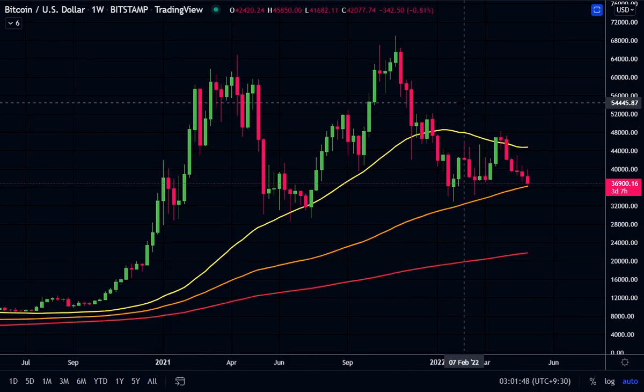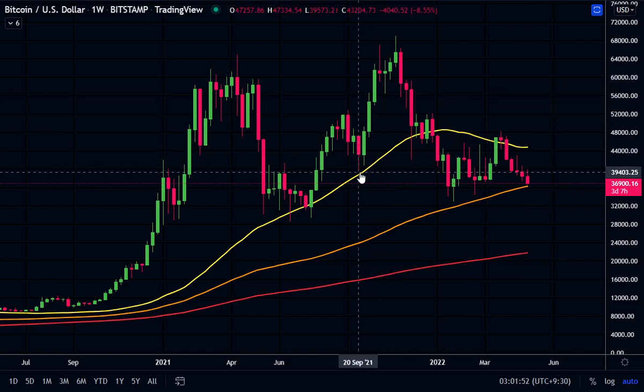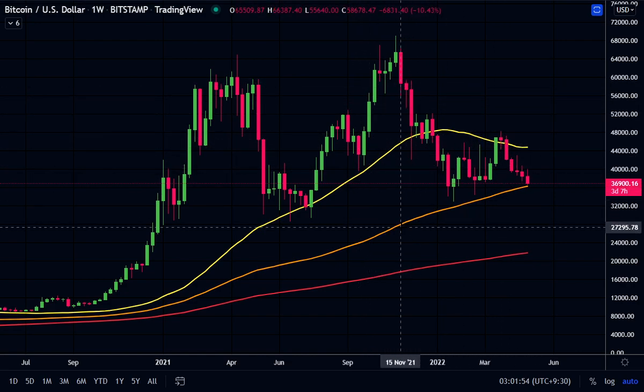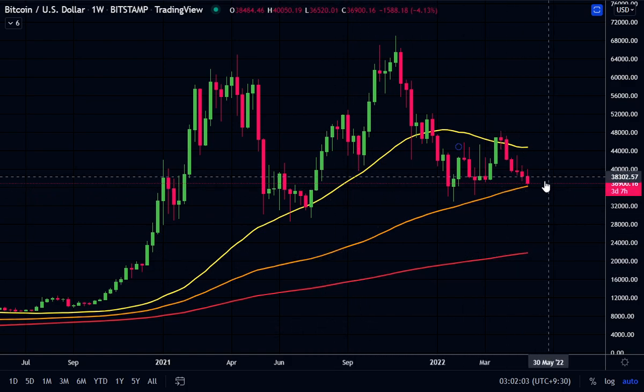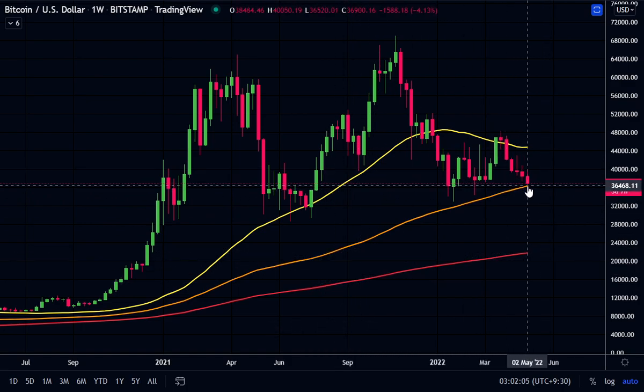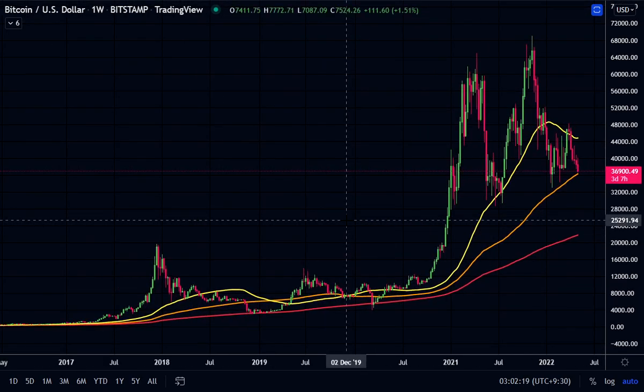Now the other thing I want to talk about on the weekly time frame is some moving averages. This yellow moving average is the 50 week, the orange the 100 week, and the red the 200 week. We can see we're pretty much at the level of the 100 week moving average at 36k, and this basically means this is the average price of Bitcoin over the last 2 years. But we can compare the previous bear markets here.